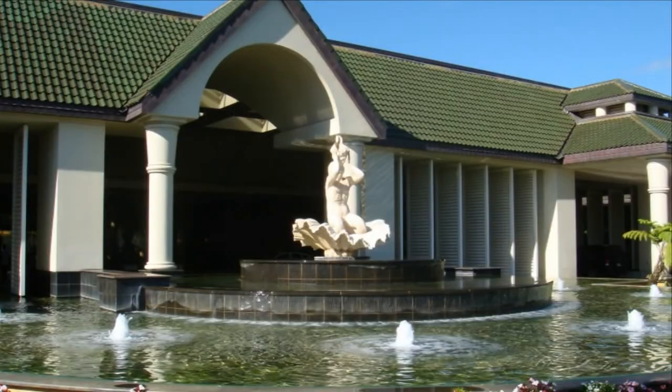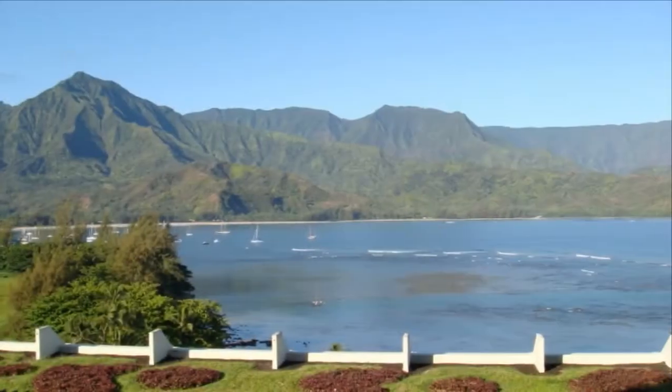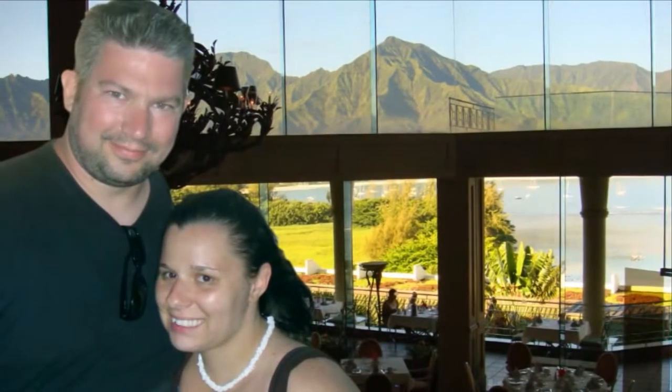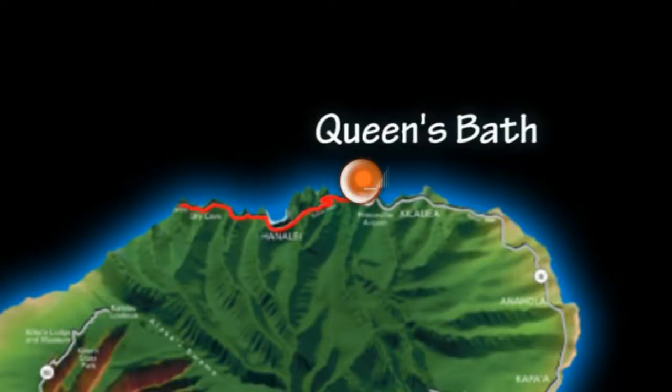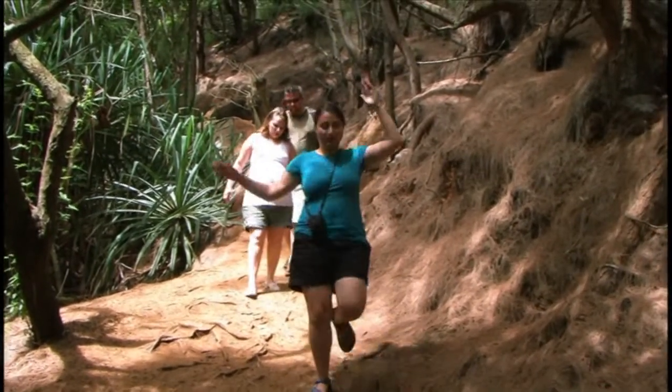We also went to the Princeville Hotel, which was big and fancy. We enjoyed breakfast there while overlooking the bay. Dan and Dree came back another night for a romantic dinner. Also in Princeville is a lava pool area called Queen's Bath. The trail began only one block away from our condo and wound around down the cliff.